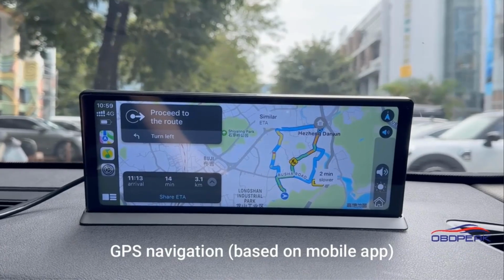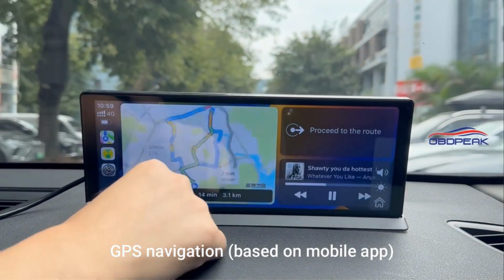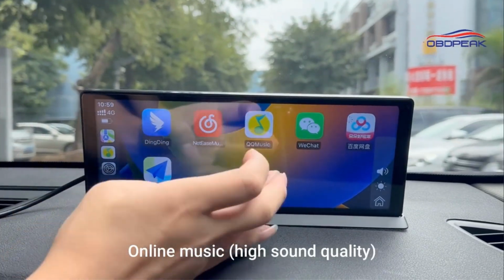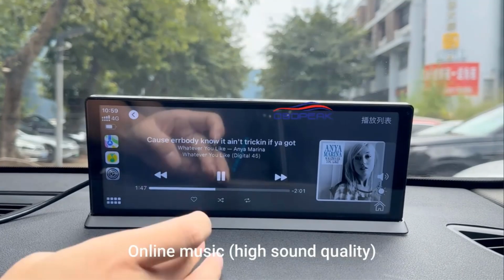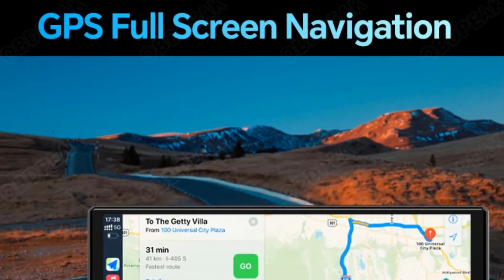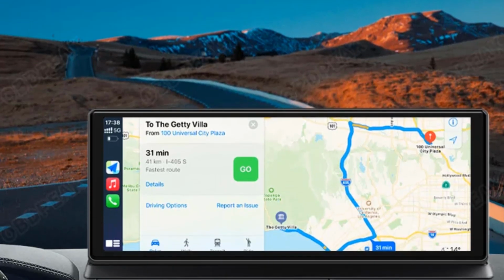The device includes a 720p rearview camera with parking lines activated in reverse gear, ensuring enhanced safety during maneuvers. It supports loop recording to overwrite old files automatically and boasts a multifunctional design with Bluetooth, FM transmitter, and high-fidelity audio output options.